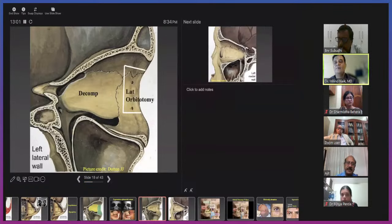So when we do lateral orbitotomy, this is the part of the bone that we remove as an access to the orbit. Less and less lateral orbitotomies are being done now. In most cases, we are able to just drill the rim and take out the tumors, but this is rarely required as an access.